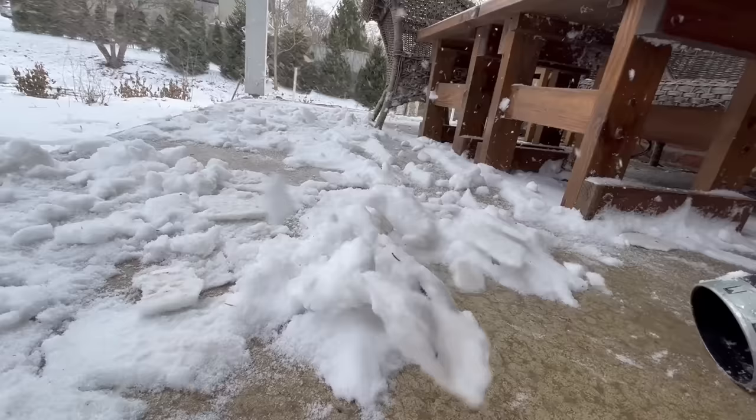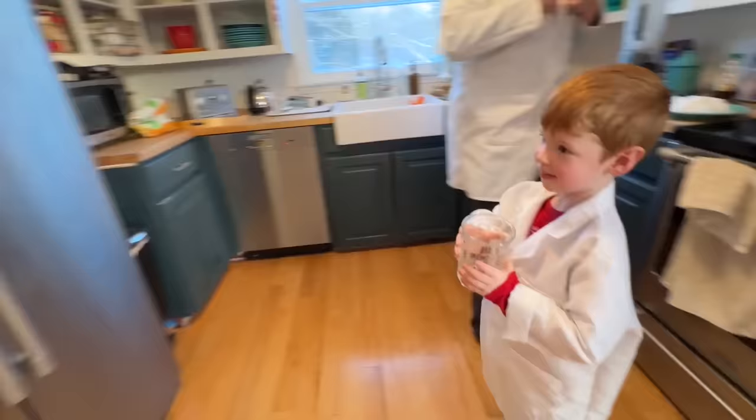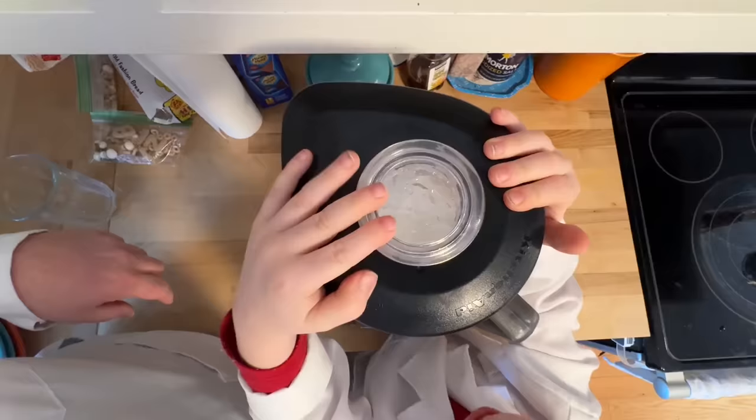Now let's learn how it works. This is how you can make snow at home. We're going to make some snow to play with inside. First, get ice from your refrigerator. Then put it in a blender. And put on the lid.